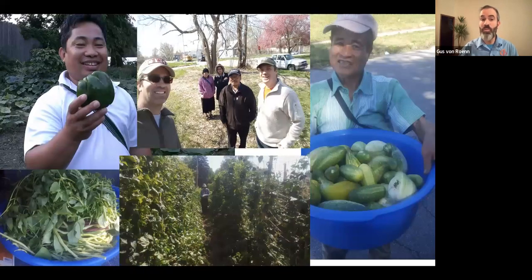As you can see from our community partners, mostly new Americans that are coming here to Omaha, a large new American refugee population, one of the largest in the country, we have vacant properties and we're able to enable land access so that we can see the smiles and see why everybody else likes to see and enjoy edible landscapes.